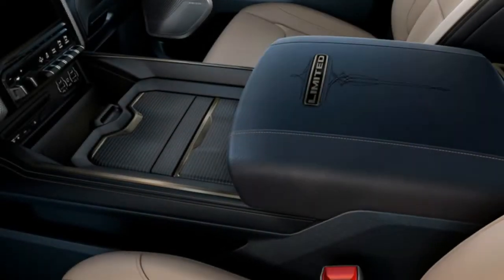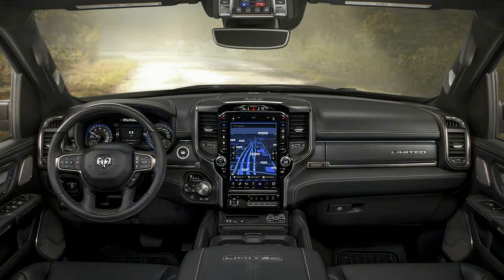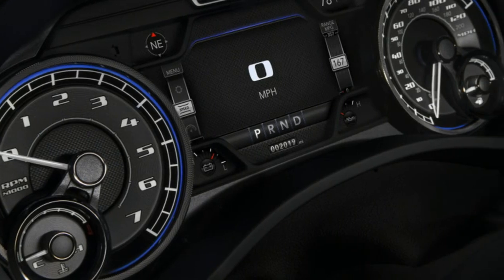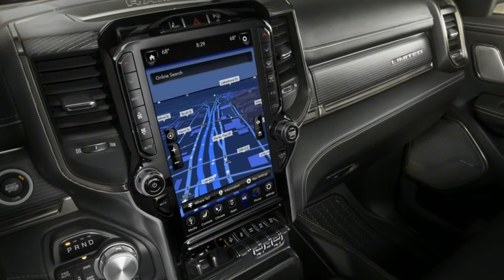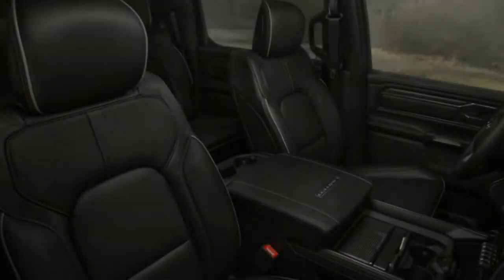On the V6, the eTorque system adds up to 90 pound-feet of torque off the line. That number jumps to 130 pound-feet on the V8. Engine output for the V6 is 305 horsepower and 269 pound-feet of torque. The Hemi makes 395 horsepower and 410 pound-feet. Both engines use an 8-speed automatic.